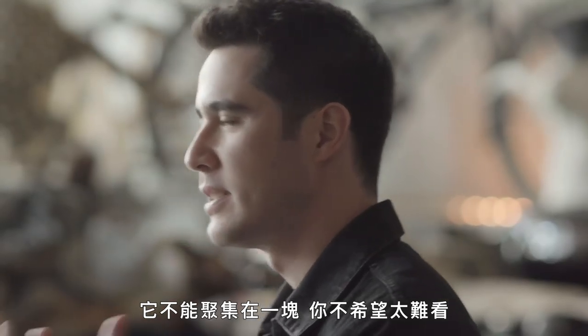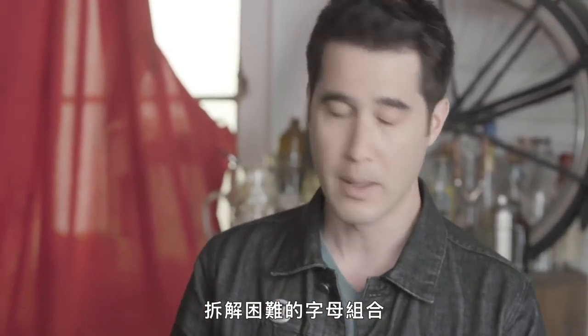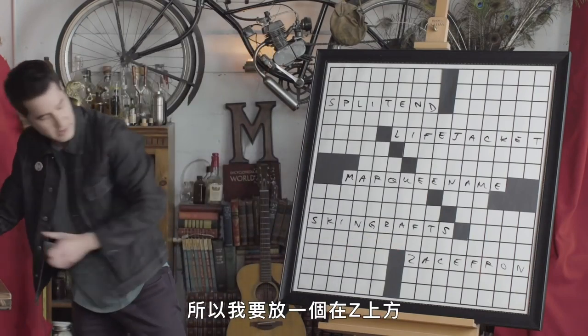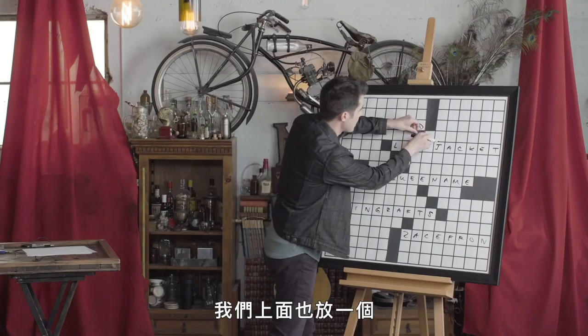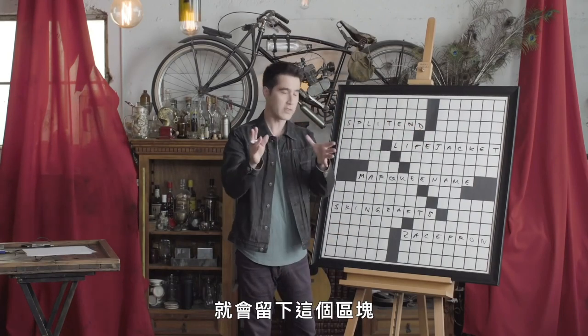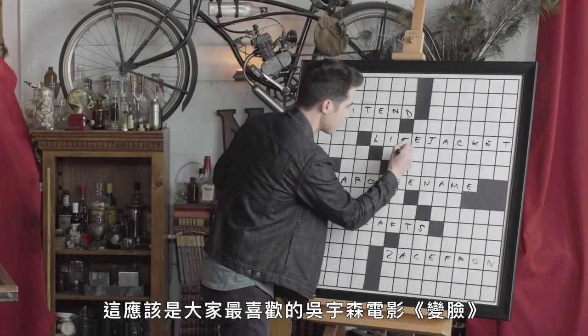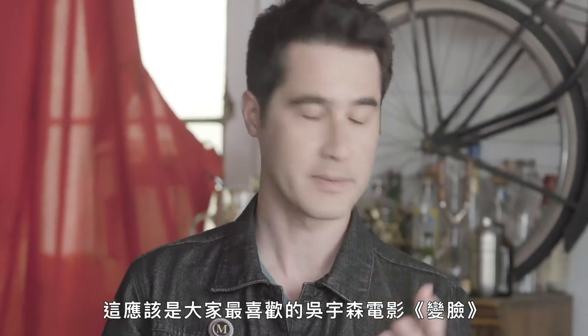There are other rules when it comes to the black squares. You don't want clumps. You don't want it to look ugly, so you have nice diagonal lines often. Now you also want to place the black squares to break up difficult letter combinations. This FZ area is problematic, so I'm going to place one above the Z because it's easier to start a word with a Z than to end it. Because we have one here, let's do one up here as well, which leaves us with this area, F blank blank E blank blank F, which should probably be everyone's favorite John Woo film, Face Off.